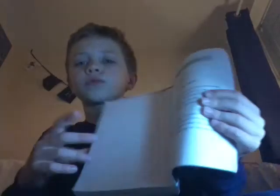Okay, so now we've moved to the back of the book, and this basically says, hold on. Okay guys, I'm really sorry about that. So here we have the back page, and it says on it, Bear Grylls survival tips.